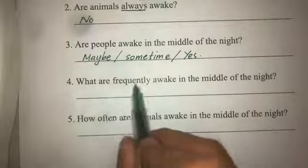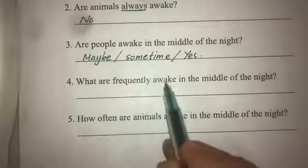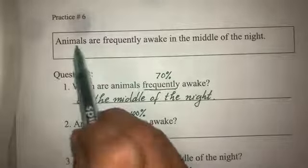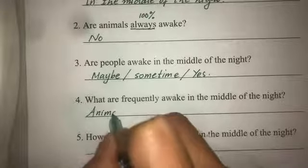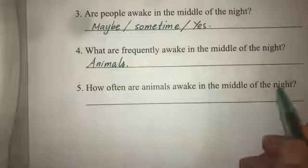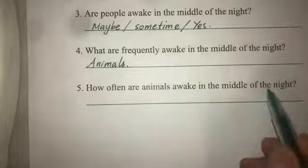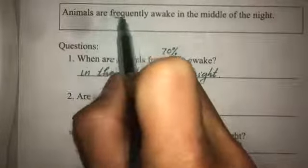Number 4. What are frequently awake in the middle of the night? So we go back here and check animals, right? So we write animals. Okay. Number 5. How often are animals awake in the middle of the night? So we say animals are frequently. So this is the keyword frequently, right? So the answer is frequently.